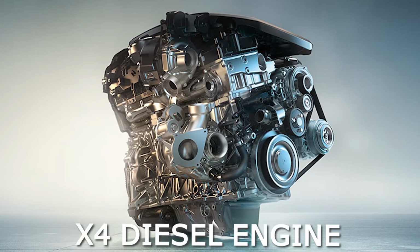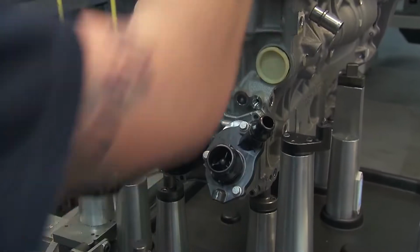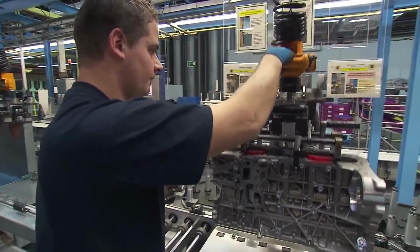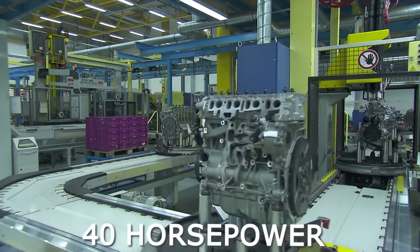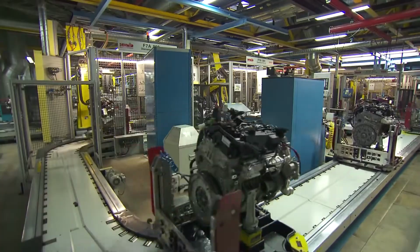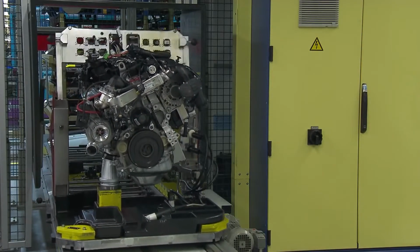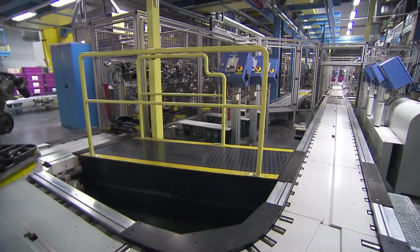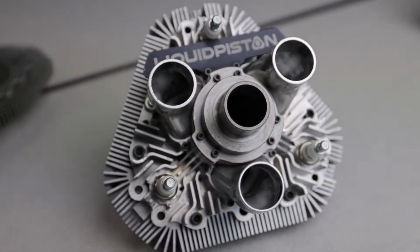But hold on, there's more. Meet the X4 diesel engine, a beefier sibling that's ready to take on diesel fuel combustion. With a 750cc displacement and a healthy 40 horsepower output, it retains the rotary architecture, working its magic with air intake, compression, combustion, and exhaust processes. It's a testament to the versatility of Liquid Piston's design wizardry.